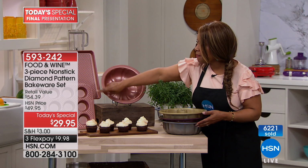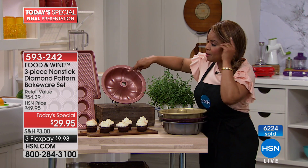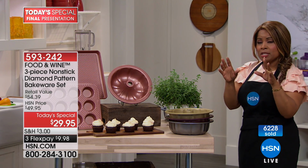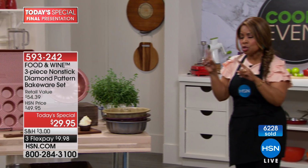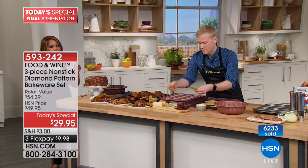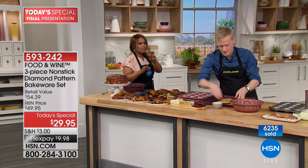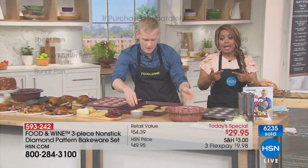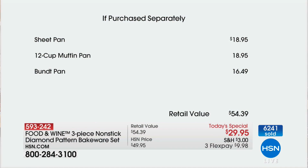You get the 12-cup muffin pan, you get the oversized sheet pan, and you get the Bundt pan. Remember, quality, quality, quality. I know that there's an if purchased separately, but I can tell you, 2 of those pieces individually sell for $18.95 a piece. So just 2 of these pans would normally cost you about $37.50. And you can see it for yourself. So the sheet pan is $18.95. The 12-cup muffin pan is $18.95. That's $37.50. And then when you add the Bundt pan, you're over $54.